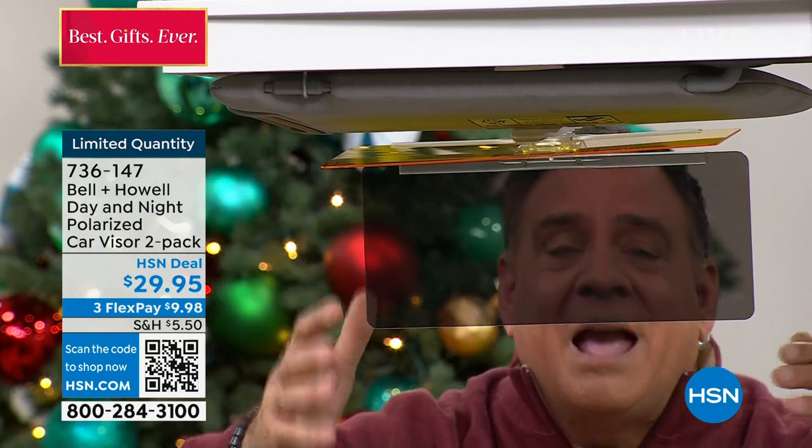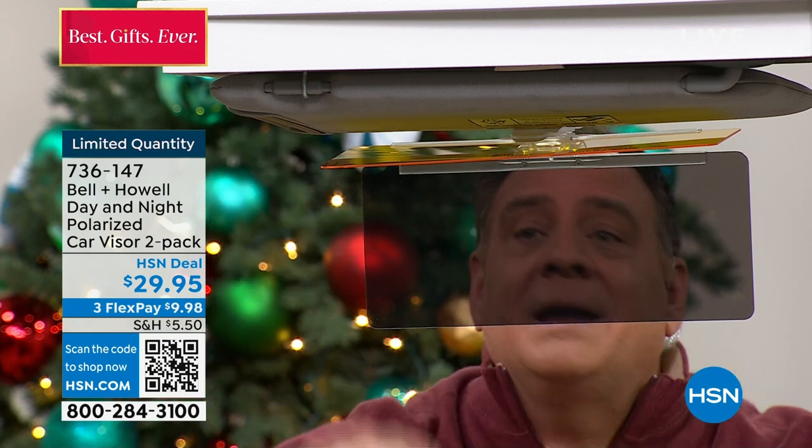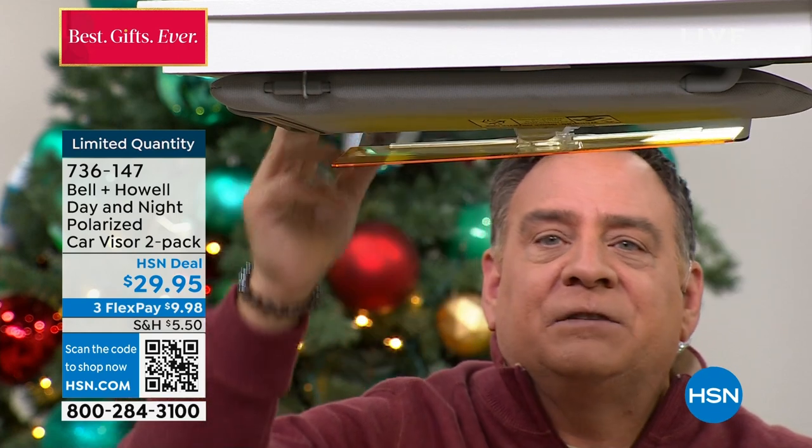Once you put this down, it's cutting down the level of light coming in. It's blocking the UVA, UVB. It's doing all that, but it's also blocking the polarized light. It's blocking the glare. And then, of course, you've got this filter for nighttime.